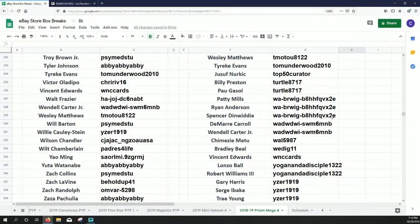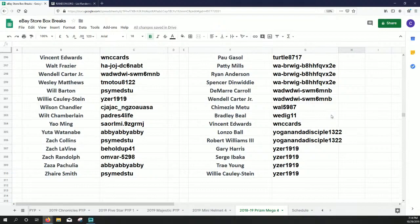WADWDWI has Damari Carroll and Wendell Carter Jr. Wall 5987 has Shamensi Matu. We Dig 11 has Bradley Beal. WNCC Cards has Vincent Edwards. Yogan and Disciple 1322 has Lonzo Ball and Robert Williams III. Iser 1919 has Gary Harris, Serge Ibaka, Trae Young, and Willie Cauley-Stein.